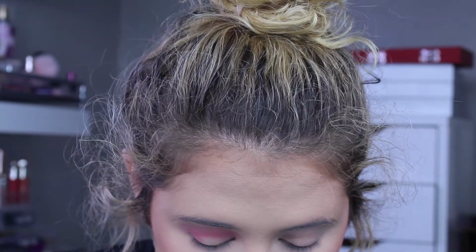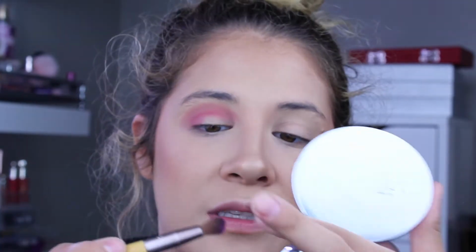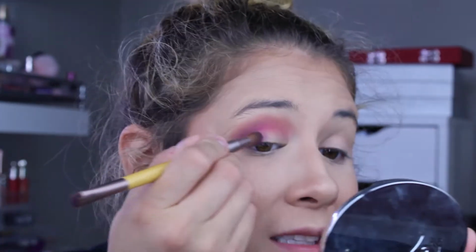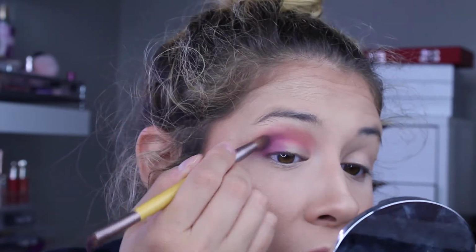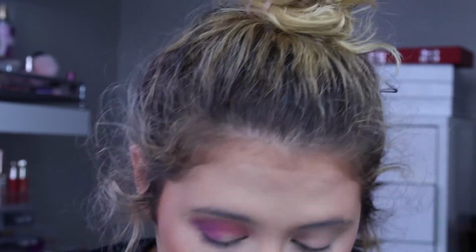I don't know. We're doing one eye at a time, because if I did both eyes, I don't know how long this video is going to be. And we're also doing a colorful look here. Some of you guys have been asking me to do bright, colorful looks in my eyes, so luckily this palette is giving you what you want, you know? So there's that. Okay. We might deepen that up just a little bit more.